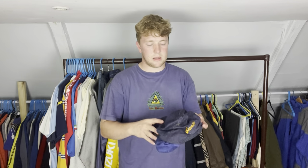Then we've got a 2005 Chelsea Carling Cup cap. That is brand new, but it's just been sat in the garage, so it's super dusty. Then we've got this London Broncos cap. I believe it's a rugby league team. I'm not too sure. Don't follow it too much. And then for the last of the caps, this is the one which was made in Korea.